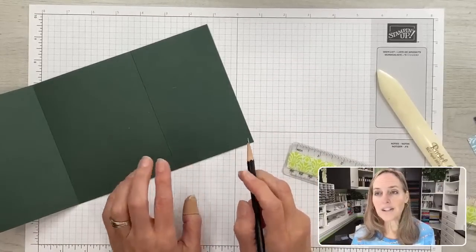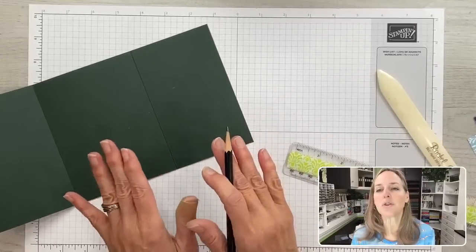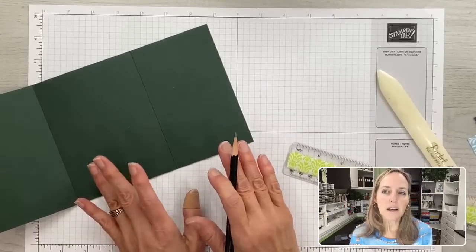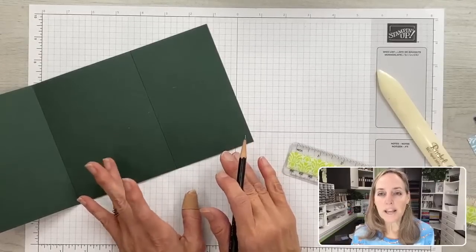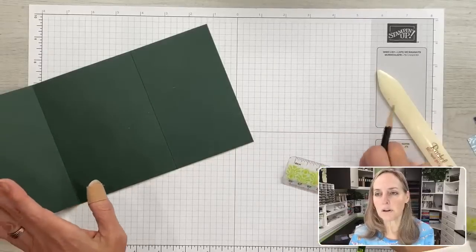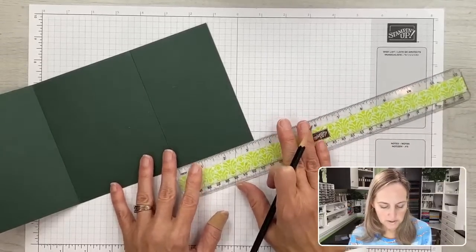And it's okay if they're not 1 inch. You could do 1.5 inches. You could do 1.25. You could do 1.125. Just keep it consistent on both sides and for your layers too. So if you want to just do your angle at 7/8 of an inch, just do it 7/8 of an inch everywhere. Just makes it easier for your layering and for a consistent look.